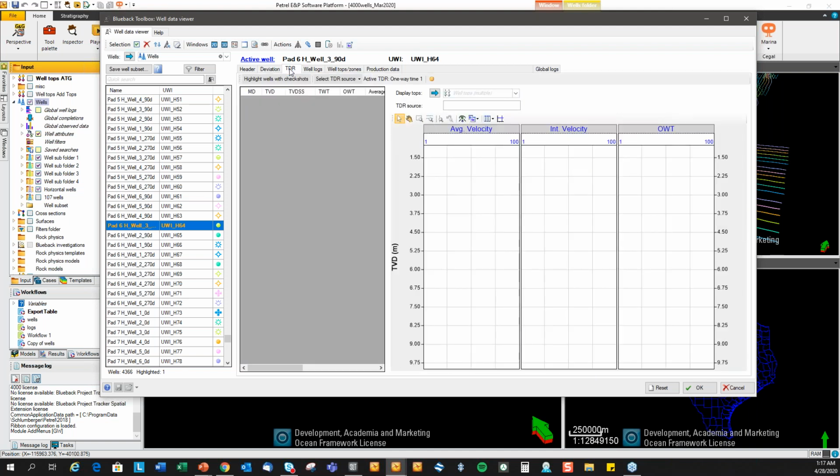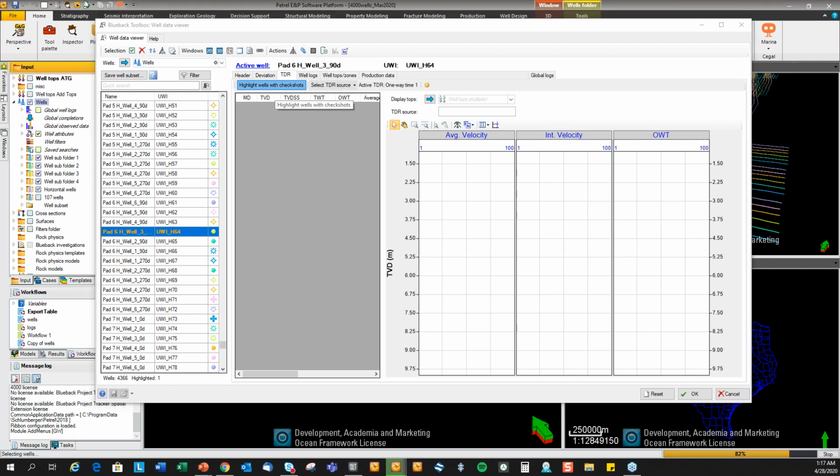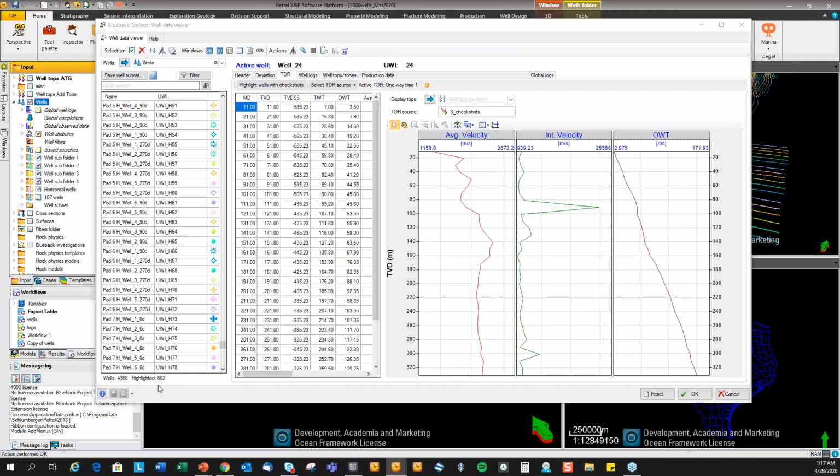In the time depth relationship tab, we have, as it says, time depth relationship information. This well does not have any, so we have a shortcut. We can, for example, go in and highlight all wells with check shots. In this case, that gives me 662 wells.